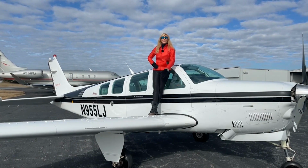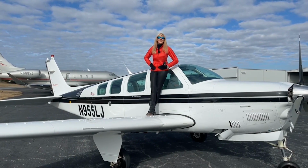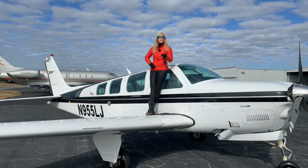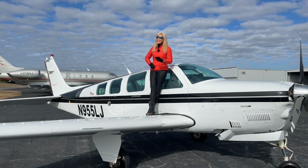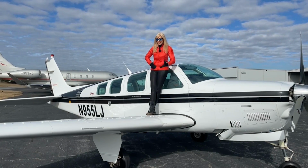We're at Piedmont Triad International Airport. If you're interested, come and see us right away. Bonanza school is included in the price of the aircraft. We've got the logbooks, no damage history. She's a winner. Please come see us and take a test drive.